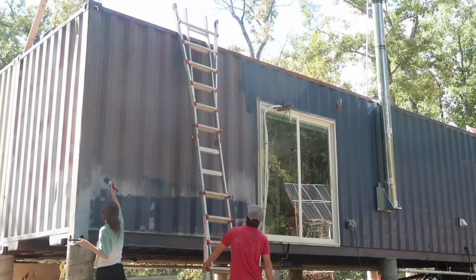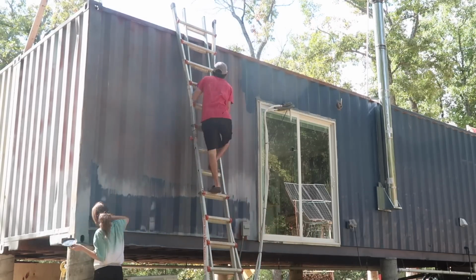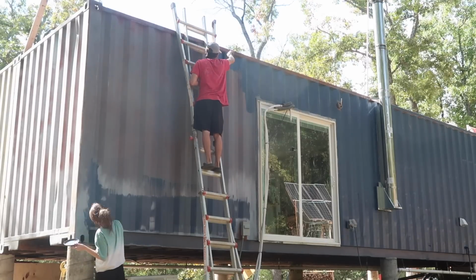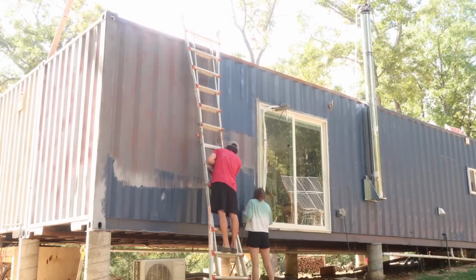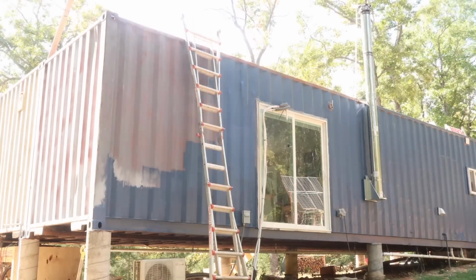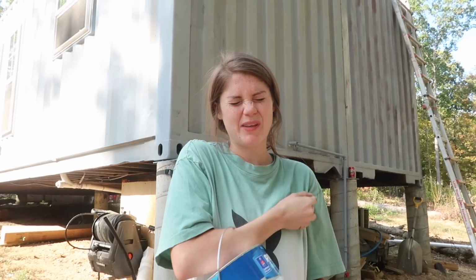So we ended up going with the Sherwin-Williams Pro Industrial DTM acrylic coating paint. It's a DTM, direct to metal paint. It's not like paint that you would paint on your walls. It's super, super thick, like it said, like a coating. And the color we went with was 7602 Indigo Batik. I think that's how you say it. I'm not sure. It's B-A-T-I-K.